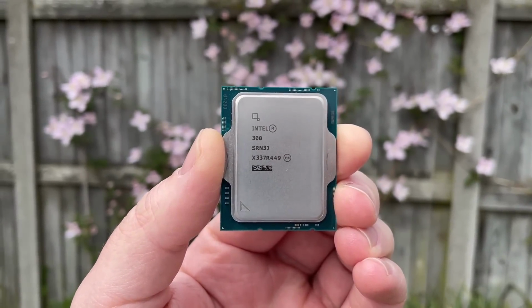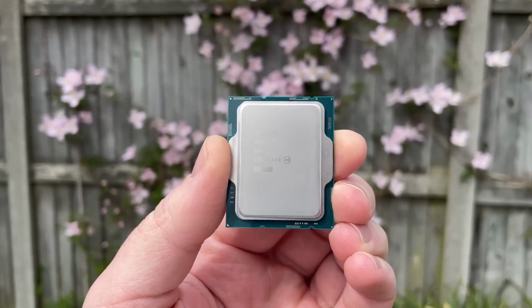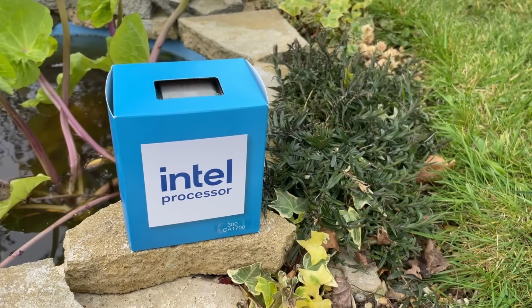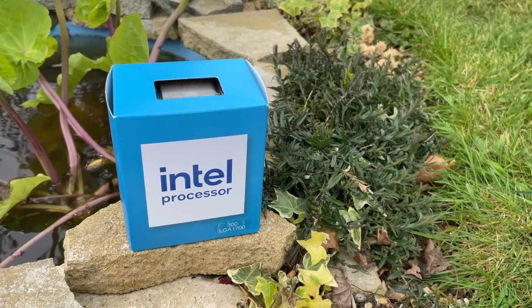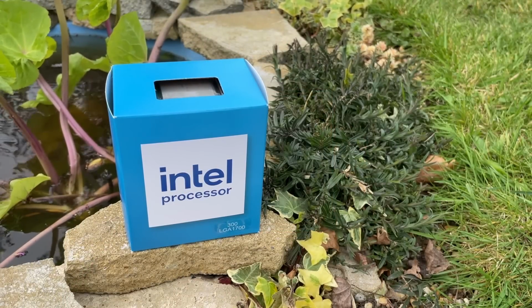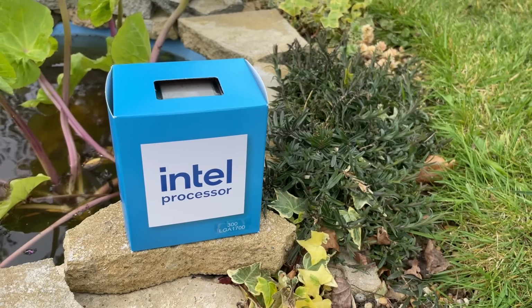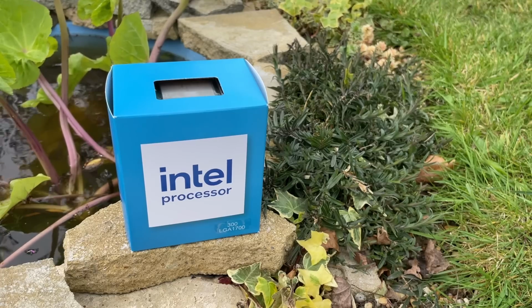Speaking of RAM, you can use either DDR4 or DDR5 with any of these processors. The integrated UHD 710 graphics have also received a slight speed increase according to the Intel site as well, but we've tested those before with the Pentium and there probably won't be much of a difference, if any. I'm happy to test them again though, if you want me to.